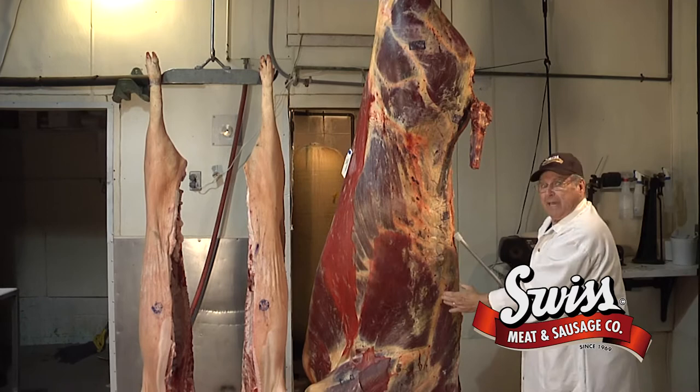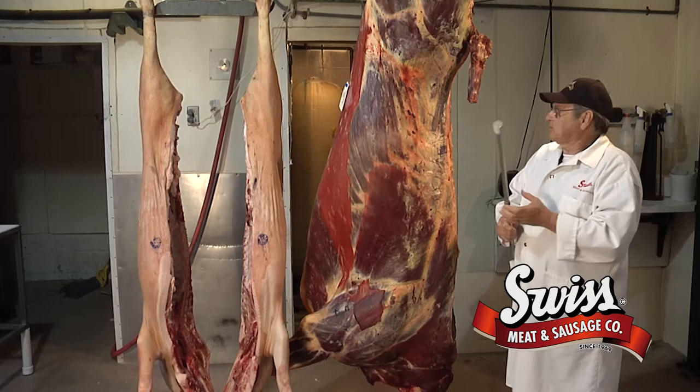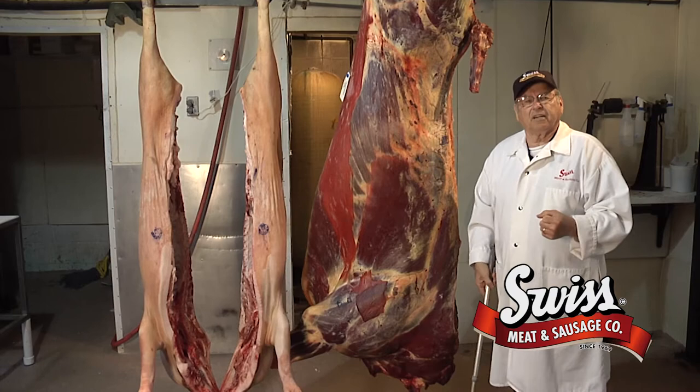And the reason these are the more tender, because they don't use their muscles like the shoulder and like the leg. So all of your back center cuts here, meat, is not really, really tough. So that's your better part of the steaks.